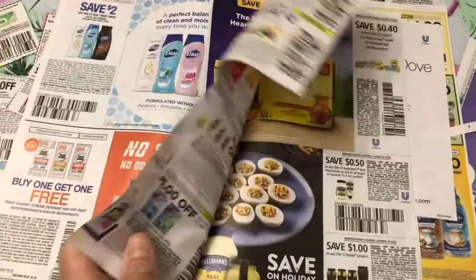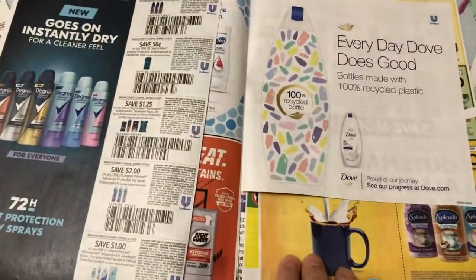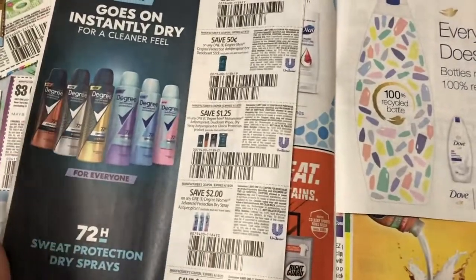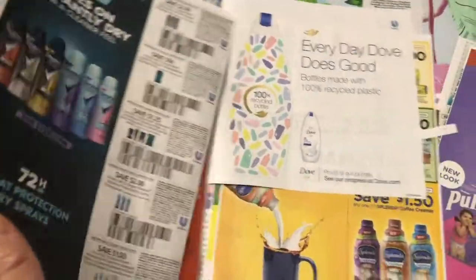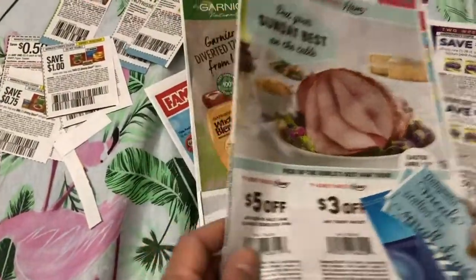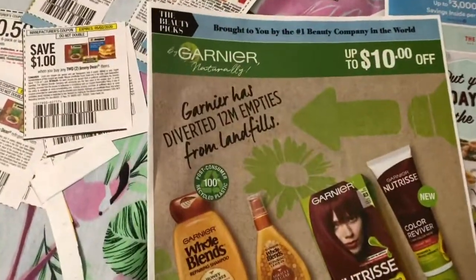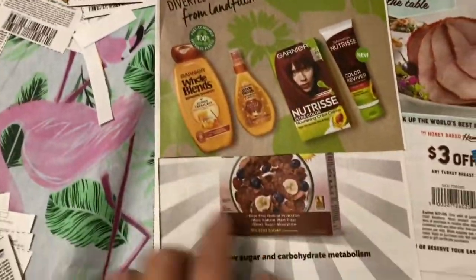You can get a lot of coupons in the Sunday newspaper insert. And some are also available on the website. You can print them in PNG, and also on coupon.com and some of the brand websites. So I already cut some of these.